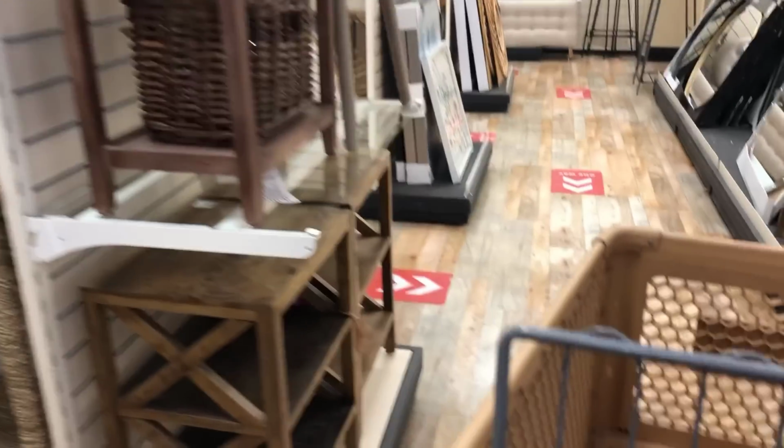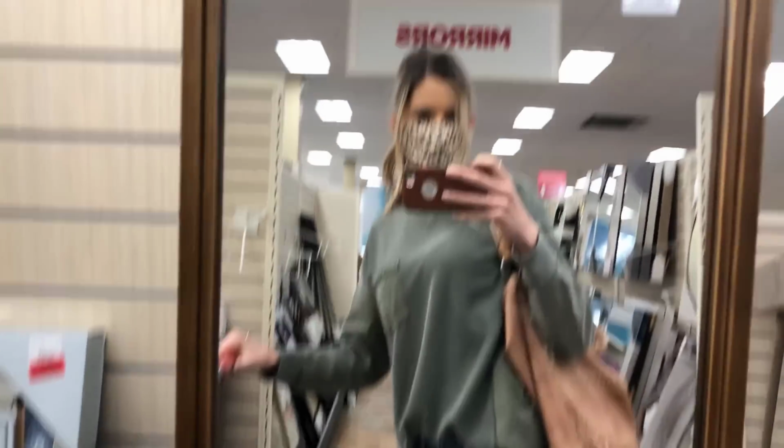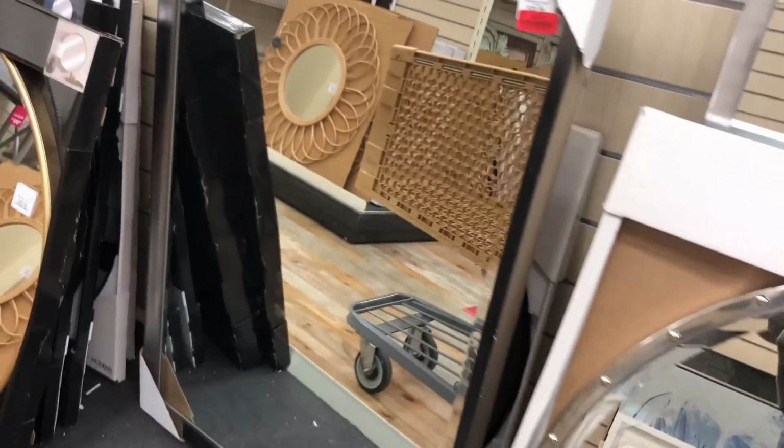I love that linen top on there and those mid-century legs. Very pretty. I am also looking for a round mirror, but a large round mirror. The one I have in my living room is okay, but I want to find something a little bit larger. This arch in this full-length mirror is really neat too.